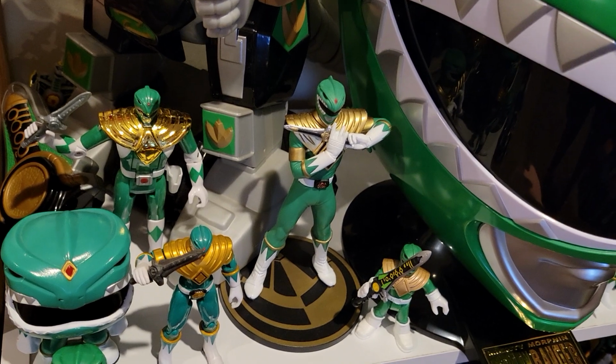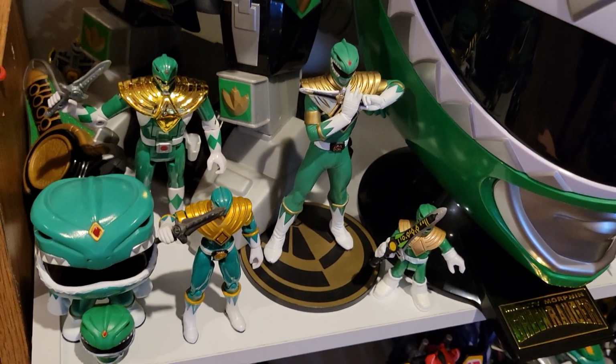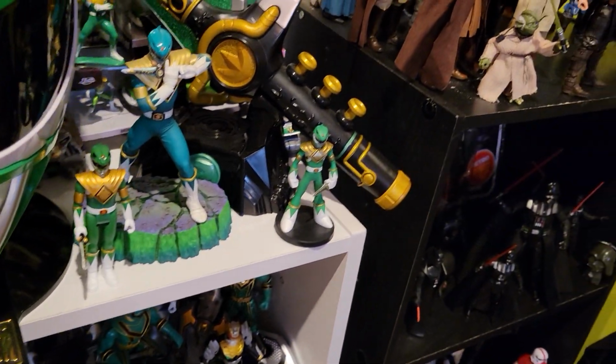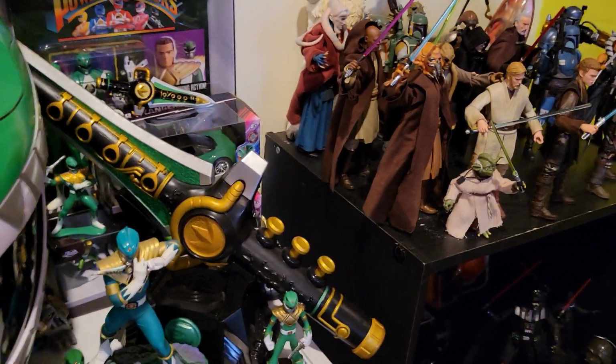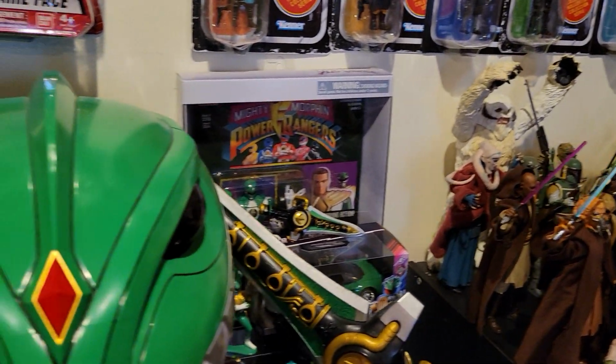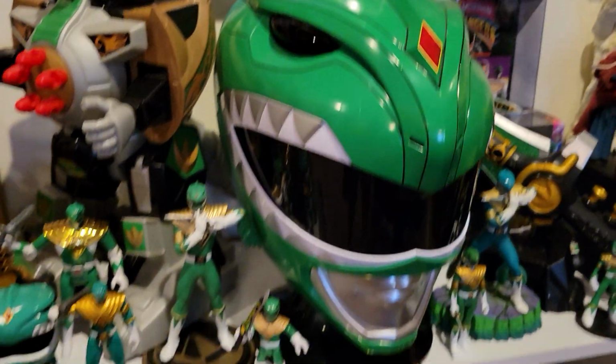That's the original flip head Green Ranger figure. So, a couple different little statues. The Super 7, that's the Lightning Collection Dragon Dagger. So yeah, just a bunch of different Green Ranger stuff.